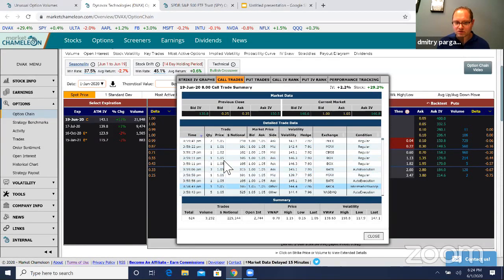I could see here what is trading. So I could see a lot of 2 lot, 1 lot, 1 lot, which is telling me it's very small trades, probably a lot of retail traders just putting orders in. That's what it looks like to me here. These are all regular trades. I could see the total. There's 624 trades, 3,232 total options volume, 225,000 in notional value.